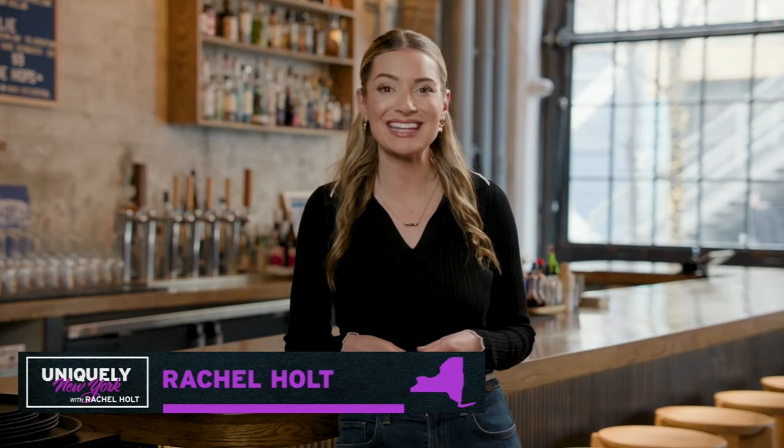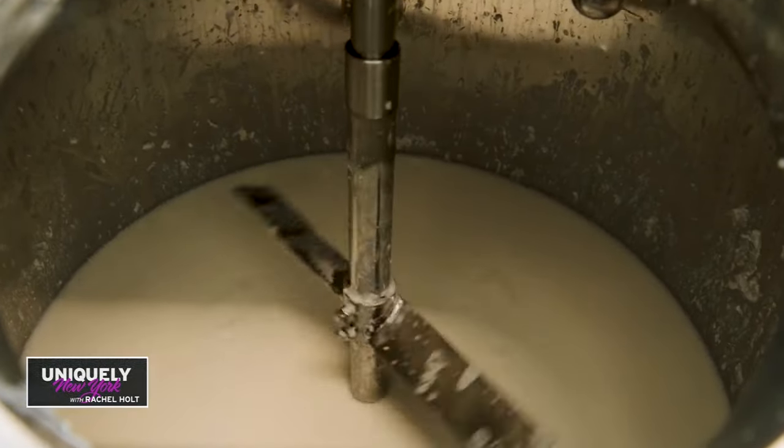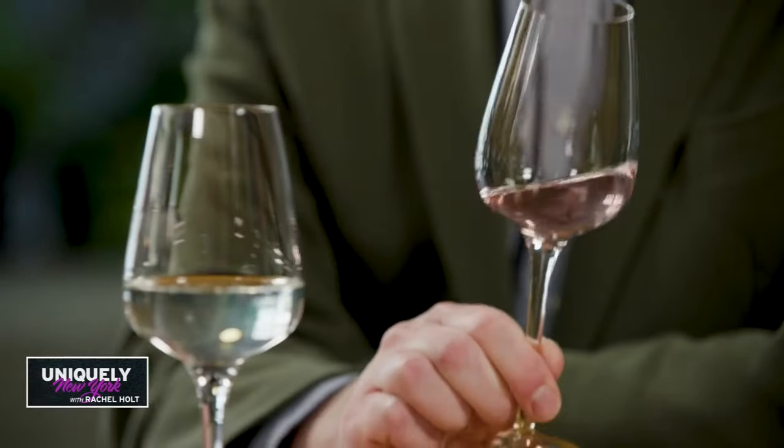Here in Brooklyn, you'll find one of the few sake breweries in the country. At Brooklyn Kura, we learn the process behind making the traditional Japanese beverage and how it's getting a New York spin. Timothy, the thing that sticks out is the size of this brewery and taproom.